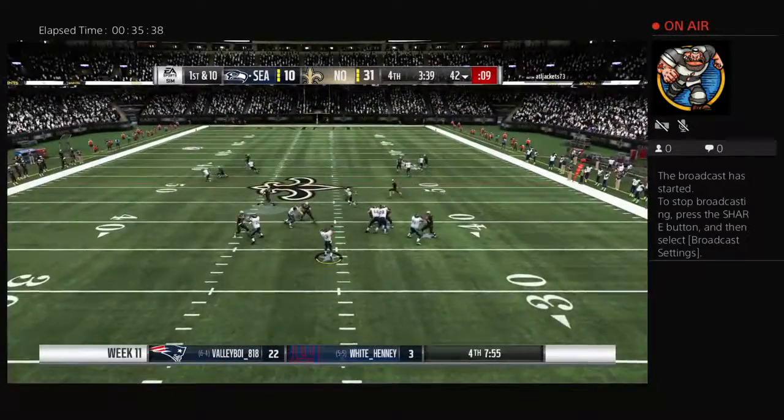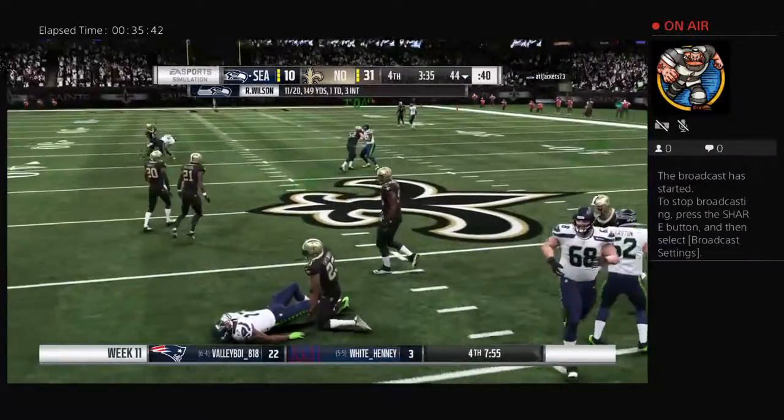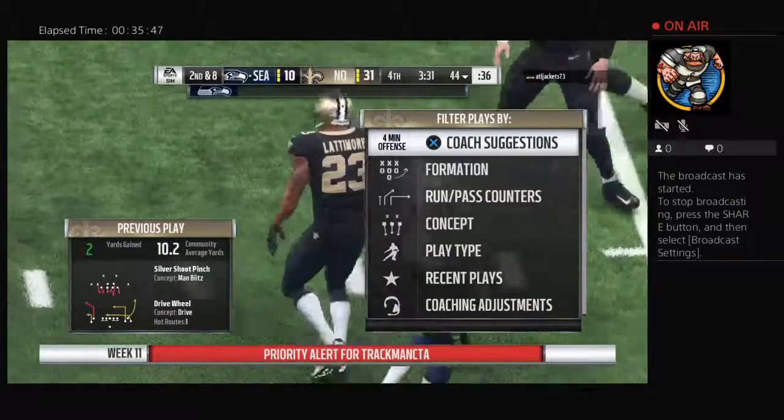On 1st and 10, it's Wilson. Funches has it complete. And he'll get up near the 45. They'll spot it at the 44. Give him a couple on the catch.